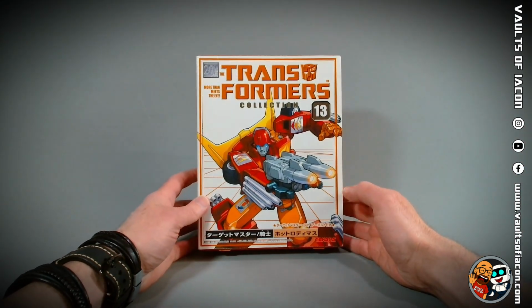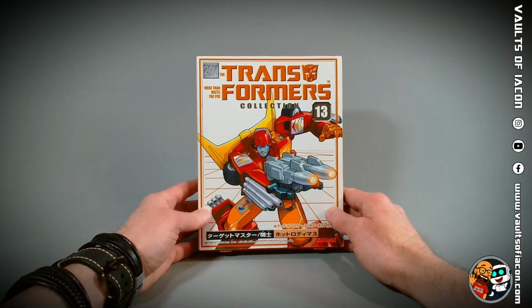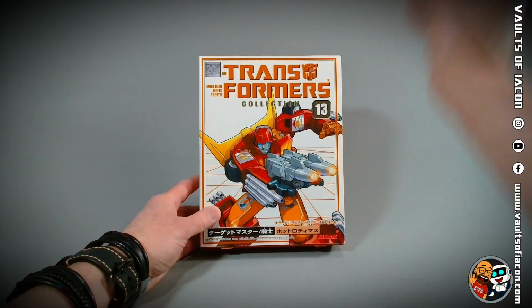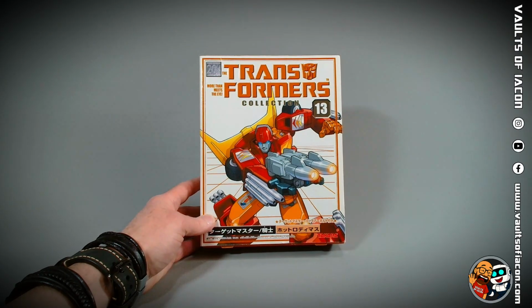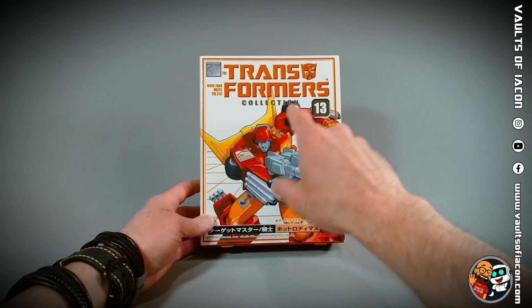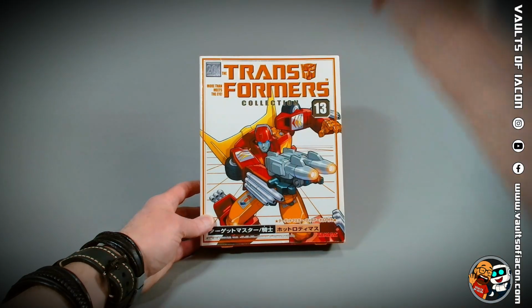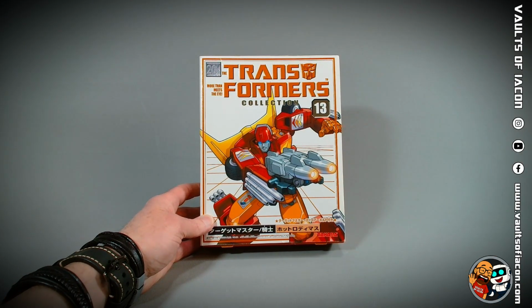So initially, we've got this lovely artwork here. I think Hot Rod's drawn really well in this. Very much based on his toy appearance rather than any animation model, or any kind of representation that you find in any of the comics. I do like it because you've got the protruding wheels and tires here, but you can also see at the back of his head the engine almost forming kind of like a crest around the back there. But yeah, I like that.